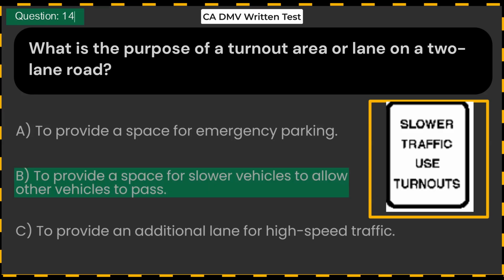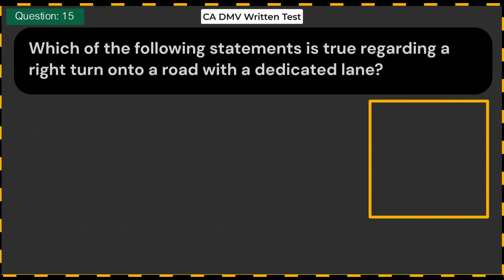Answer, B, to provide a space for slower vehicles to allow other vehicles to pass. This is a tricky question.